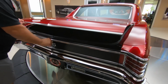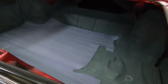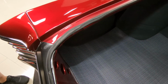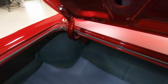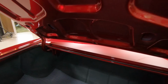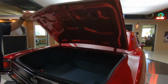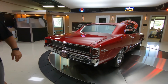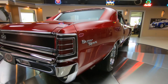Let's check out the trunk here. Once again, beautiful, clean trunk. Check out these jambs. They took their time. They wet sanded them, made them shiny like the rest of the car, including underneath the trunk lid. Little things like that tell the story on what quality restoration somebody did on a car. The rear bumper's nice and shiny.